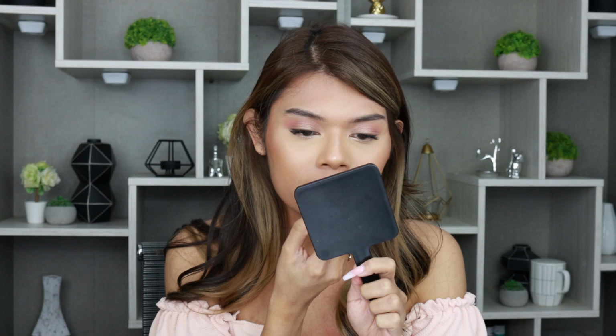Oh, this is so red. I prefer using this like a gradient lip. This is way too red, pero as a gradient lip, grabe, ang ganda niya. But that's still gorgeous though. But I wouldn't wear it like this.